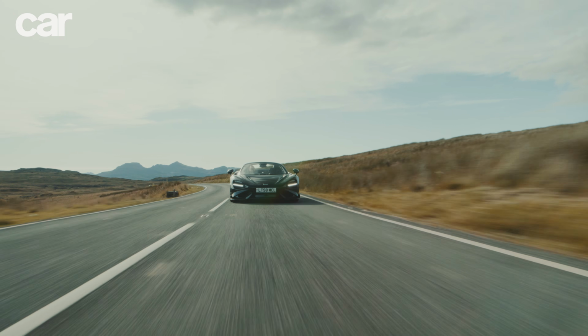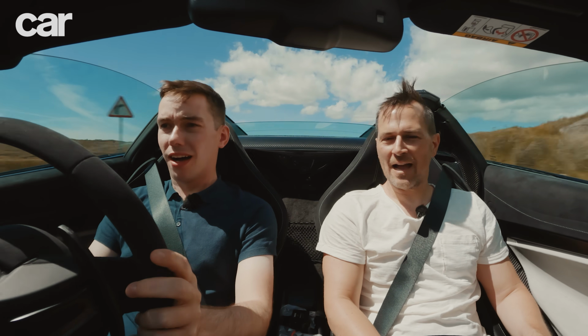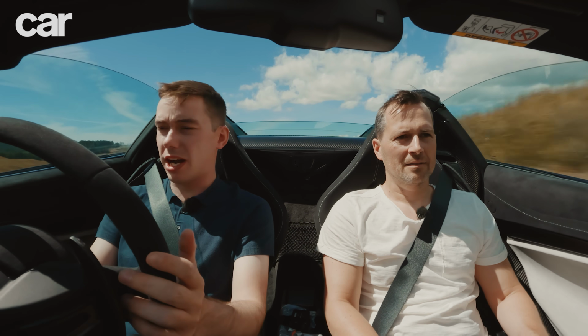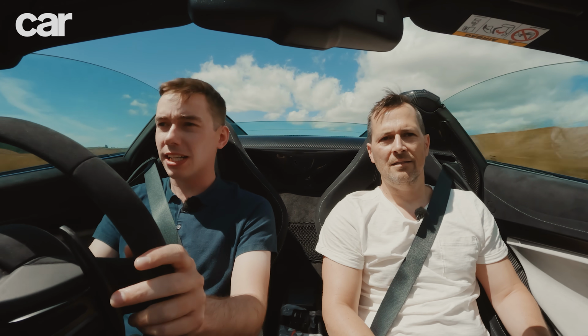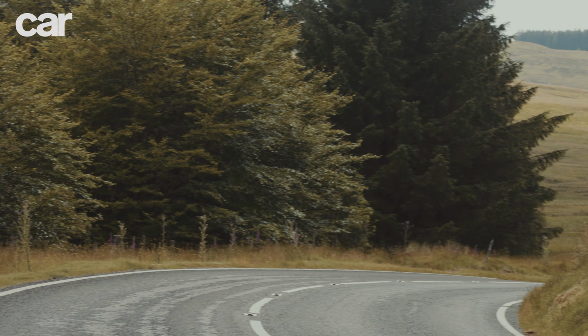So Chris, not an Artura, but what a day to have a convertible. Yeah, it's nearly as hot as being on fire in an Artura, isn't it? Without the flames. Yeah, sorry McLaren. But this is the 765 LT, so it's basically a long tail version of the 720S, which we know is already a brilliant supercar. And this should in theory be even better. It's got 754 brake horsepower, a 4 litre twin turbocharged V8, 0 to 62 in 2.8 seconds. As supercars go, it should tick every box.